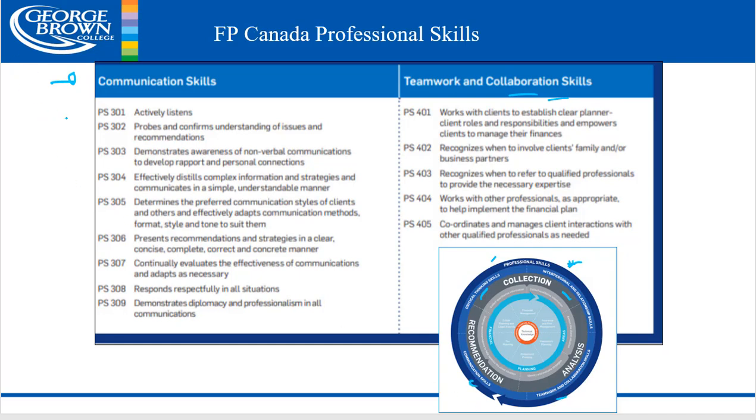You can see the communication skills, PS 301, actively listens. I always tell my students, listening is a skill. Please listen to what I'm saying. PS 302 probes and confirms understanding of issues and recommendations. Professional skill 303 demonstrates awareness of nonverbal communications to develop rapport and personal connections. PS 304 effectively distills complex information and strategies and communicates in a simple, understandable manner. That's a skill. You need to understand something to be able to communicate it simply.